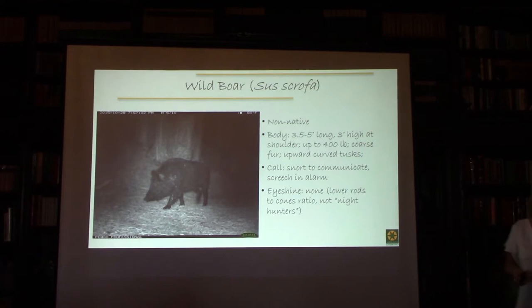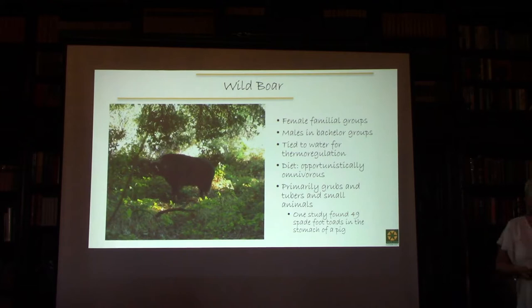They work in familial family groups called shoals. The males, again, are bachelor groups, much like deer. They tend to hang out near water because they don't actually sweat. They don't have sweat glands, which makes it very hard for them in hot climates. But they've figured out how to find mud holes and such. They also are opportunistically omnivorous and will eat pretty much everything, but they do love grubs and tubers. And so that's what they're looking for.